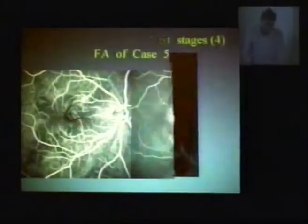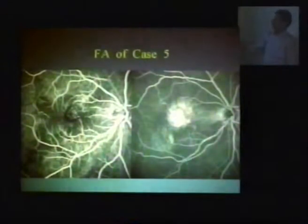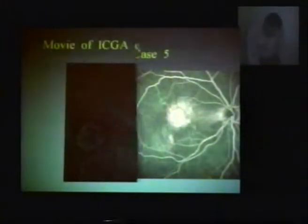Sorry. Now this is the next case. This is a fluorescein, early and late case. We see the subfoveal CNV with much leakage. And the movie of this patient.